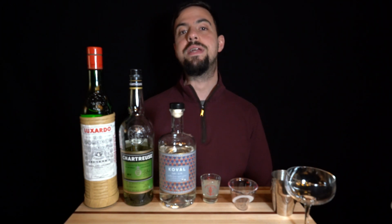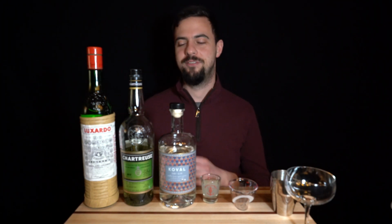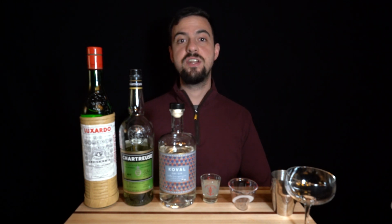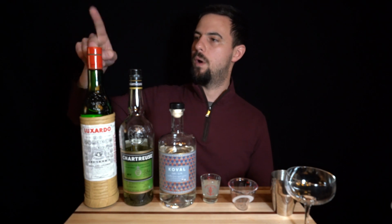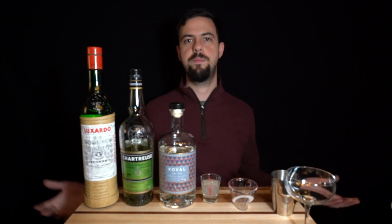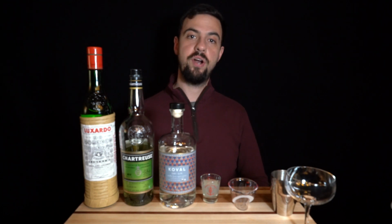Chartreuse comes in both a green and a yellow variety. Green is a little bit more strongly flavored. It's more delightful. And so what we're making today is a drink called The Last Word. It's an easy one to remember because it has one part of each. Super straightforward. As a side note, the lime juice we have here is freshly squeezed.